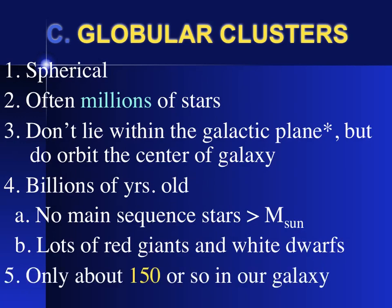There are only about 150 of these mysterious clusters. They're really kind of like mini galaxies, and there are only about 150 of them we found. Astronomers think there might be up to about 200 or so. There are probably some hidden on the opposite side of the galaxy that we can't see.